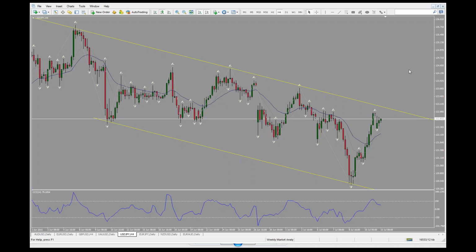All right, so that's the US yen. Technically, let's look for a sell if you can get it on the fringe. If not, any pullback might be a good opportunity to start to position yourself for that longer trade. Euro yen.